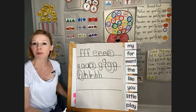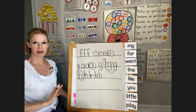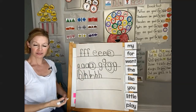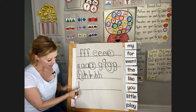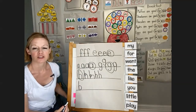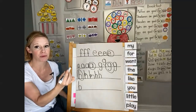All right, now we're gonna make the B, because the B is just the same as the H, except instead of making a hump, we're making a belly, right? Instead of a hump, we're making a bump. Let's try it. Straight line down, touch the bottom line, come up and make a belly. You try it. Straight line down, touch the bottom line, come back up and make a belly.